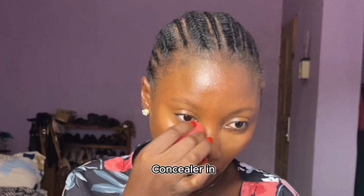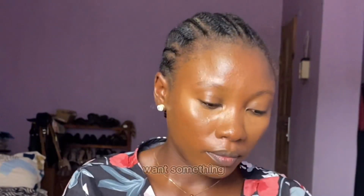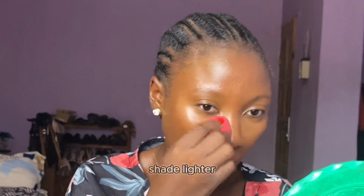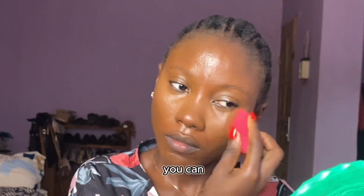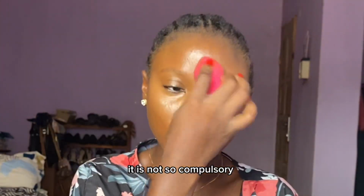I'm using the LA Girl concealer in Toast for my highlights under my eyes. I don't want it to be too extra bright. I still want something that will make me look as natural as possible, and that is why I am applying a shade lighter than my foundation color. It even blends perfectly well. You can see that there's no difference between this concealer and my foundation. Sometimes you can put it on your forehead. It is not so compulsory.